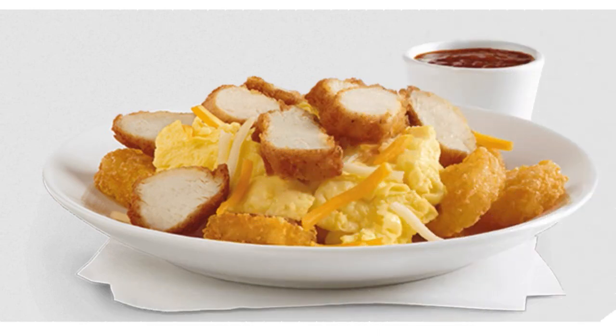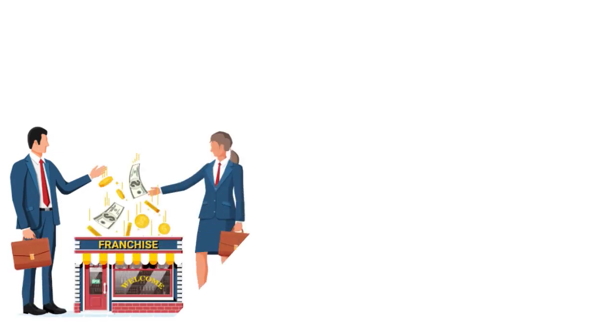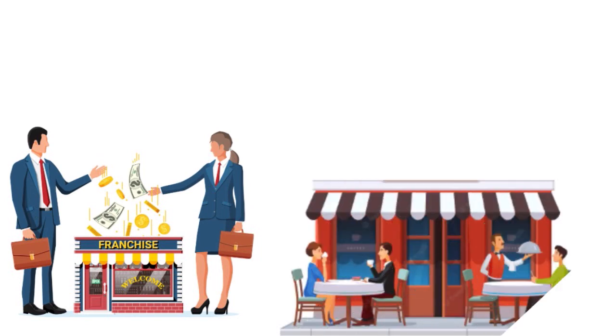You also need to understand matters of complexity and risk. Chick-fil-A wants to make sure you are comfortable with risk and comfortable with complexity, because Chick-fil-A franchisees run their own incredibly complex businesses, ultimately in charge of all aspects of the restaurant. The process is highly selective, so it's really important to understand that.